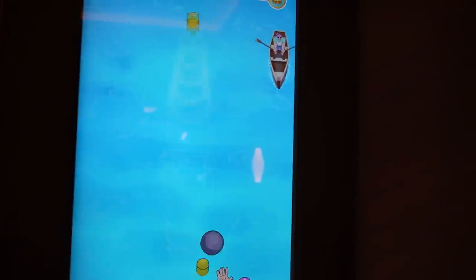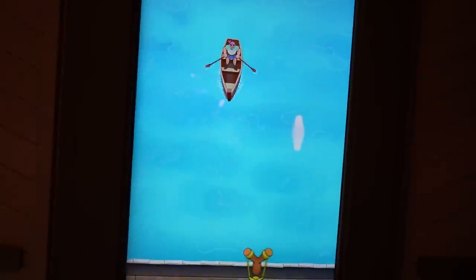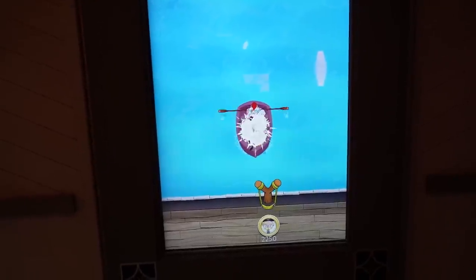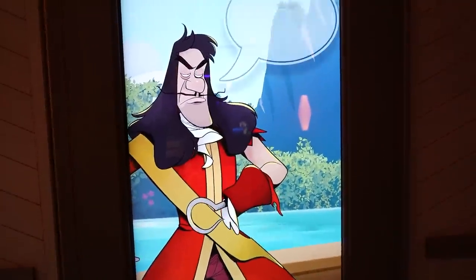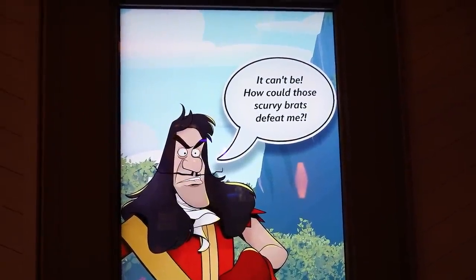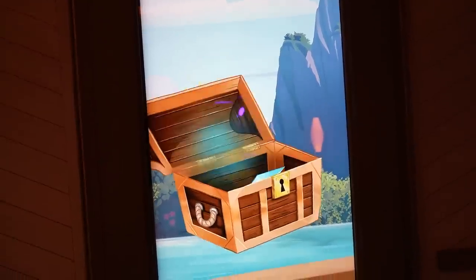Pew. Oh no, get out of here, man. Okay. Oh, this is harder than it looks. Let's see if I can do it from far away. Show you guys what I'm doing here. Oh, I have to try to get Hook and Smee. They're getting close. Oh no. Oh no. Did I do it? Oh, I did it. How could those scurvy brats defeat me? What did we get? We got a piece of this wishing star.